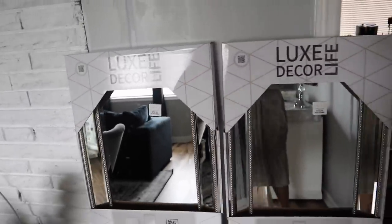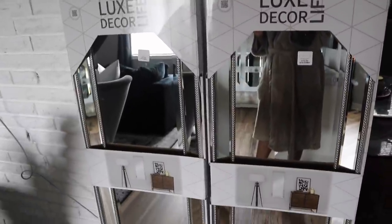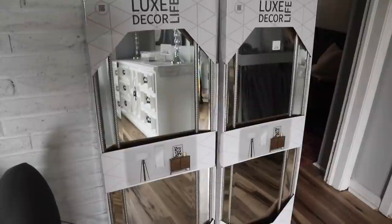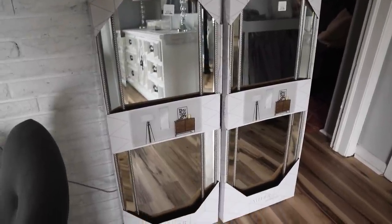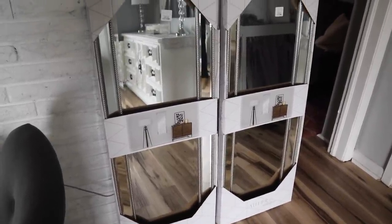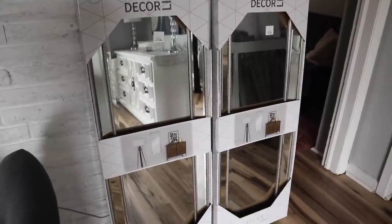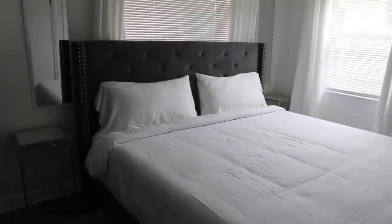But guys, tell me this is not a total upgrade from the ones that we have in there now. These are the mirrors that we're going to put in the room. I just feel like they match my space better and just my decor style and stuff like that. So now I'm gonna show y'all the update. Okay, y'all, so I'm gonna go ahead and give you guys the update.